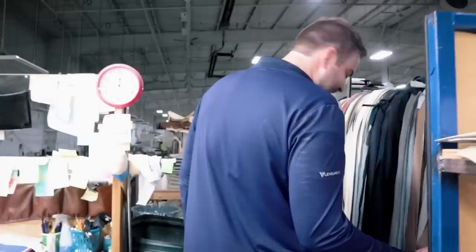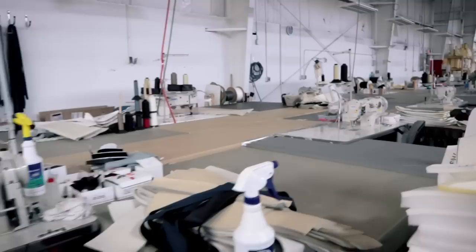And then this is where the true magic happens. The actual sewing department. So these are all double needle stitch machines here. And these girls kick butt. Wow, you guys have people sewing. Truly talented individuals. That is cool.